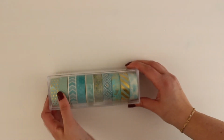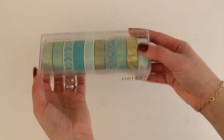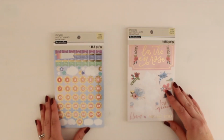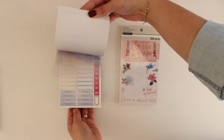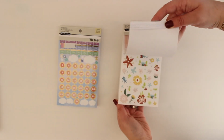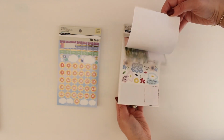And then here we have this little carton of washi tape that someone had given me for my birthday, and I just love it. These stickers were kind of an impulse buy when I was at the craft store one day, but I ended up using them a lot last year. They have weather, they have dates, they have days of the week stickers, everything that you can think of, and this other one just has really pretty flowers, some metallic foily looking stickers.